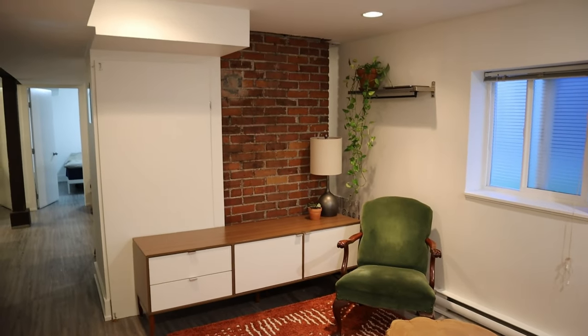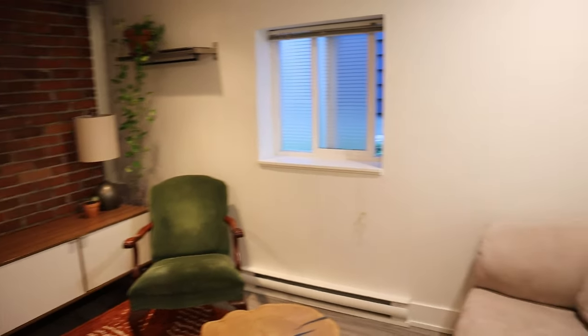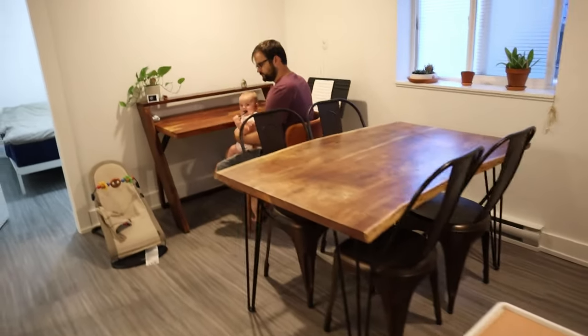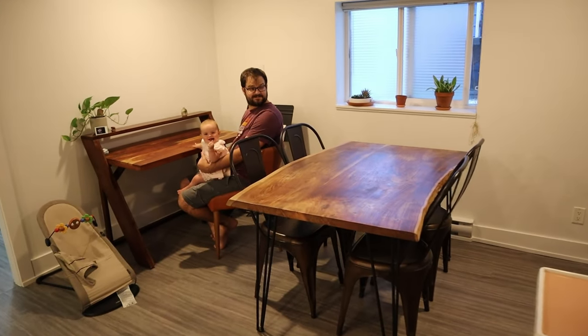So yeah, like I said, I want to get a few more things. Just some wall art to make it more us. Maybe some throw pillows with blue in it. And then walking through here. Dun da da da. Not too shabby.